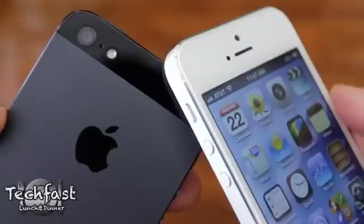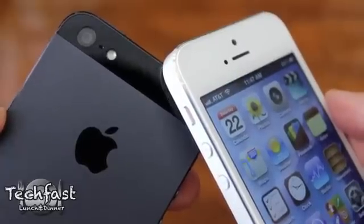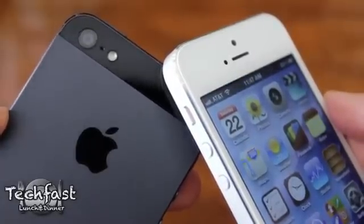Now, while the rear-facing camera isn't a huge upgrade, the front-facing camera now shoots in 720p, so let's go ahead and check out some footage. Alright, so we're doing a quick front-facing 720p test. I'm not going to bore you guys too long with this, but you guys can see for a front-facing camera that you can use with Skype or FaceTime, it actually is a huge improvement and does a good job in this aspect.